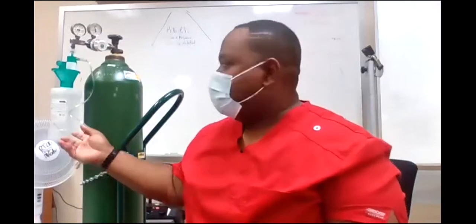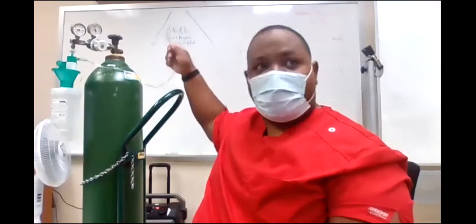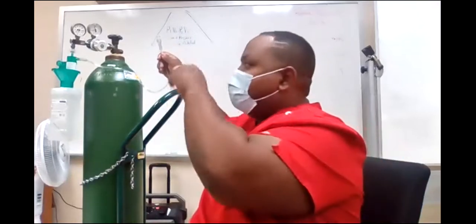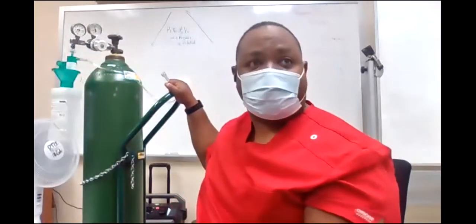But it's good to know how to do it without a blender, because some places might not have one. You might be in Corinth, Mississippi somewhere, and they don't have a blender. They've got these. So you just simply turn this on, hook this one up to the airflow meter, and turn the air to the point where this percentage goes down to what the doctor ordered.